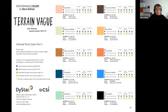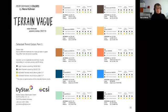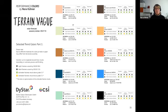And just one thing which I point out, because sometimes I hear from people, oh, they don't know that you offer this service in your forecast. So here explicitly something we do in collaboration with DyeStar, that we can give you an estimation on the light and wash fastnesses of our colors. All colors are here with the estimation on whether problems might occur or not. And as said before, this year we have some colors with problems, but I would say these are digital colors.